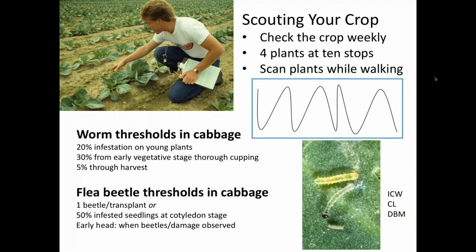planning. So here's one of our scouts from past years, and he's checking some of the cabbage plants. He's actually turning over leaves and looking at the undersides, because that's where you're going to find most of these pests, and he'll do this in a pattern. You can see a zigzag throughout the field there, and stop at 10 different places, looking at 4 plants in each spot. And while he's walking, he'll look at the plants just to see if there are any signs or symptoms of other problems, such as black rot, damage that's being missed, maybe flea beetles. So there are different things to look for: weeds, diseases, and so on.